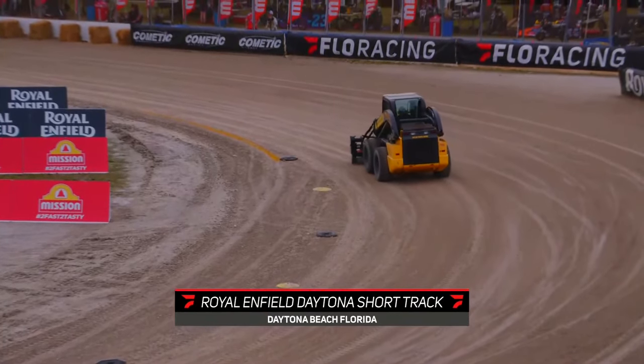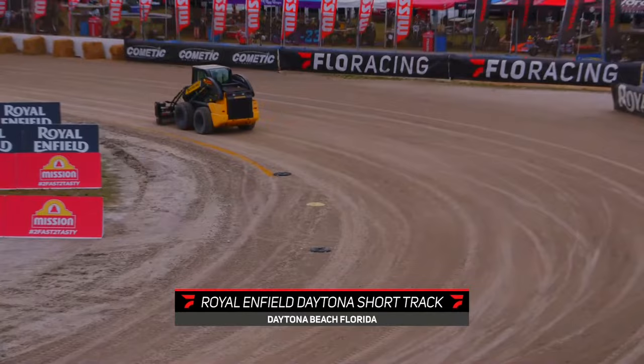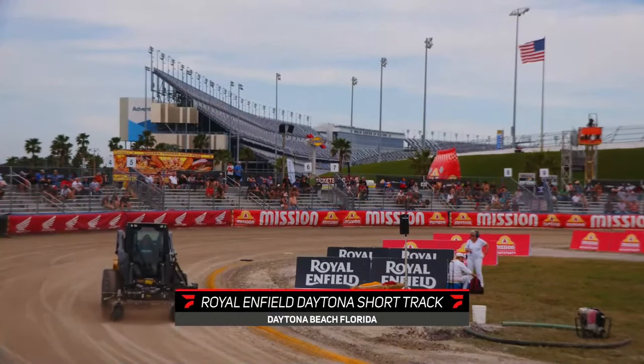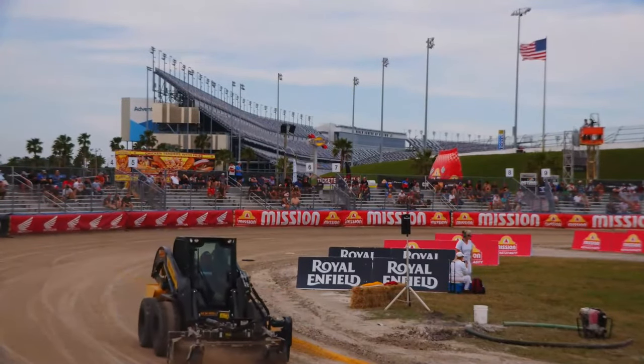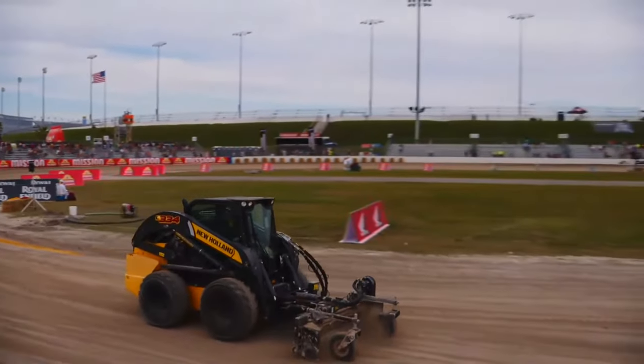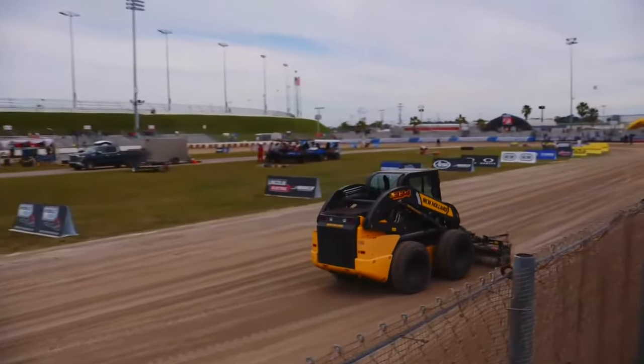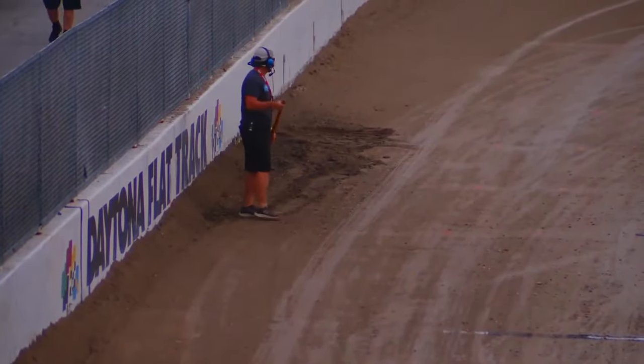Scotty, the season opener here at the Daytona Short Track. For you, what does the season opener mean? It's like the first day of school. It's like, welcome back. Let's go see our friends, our flat track family we haven't seen since Springfield. Let's go see what the new bikes look like. Let's go see who's teamed up with who. What did we miss in the offseason? It's like, let's go. I'm ready for the season to get started.